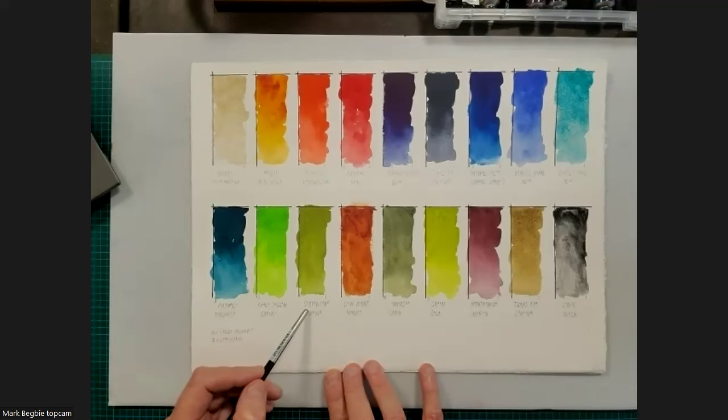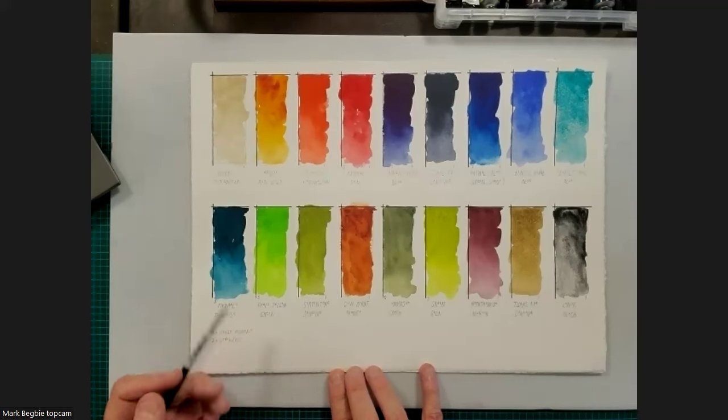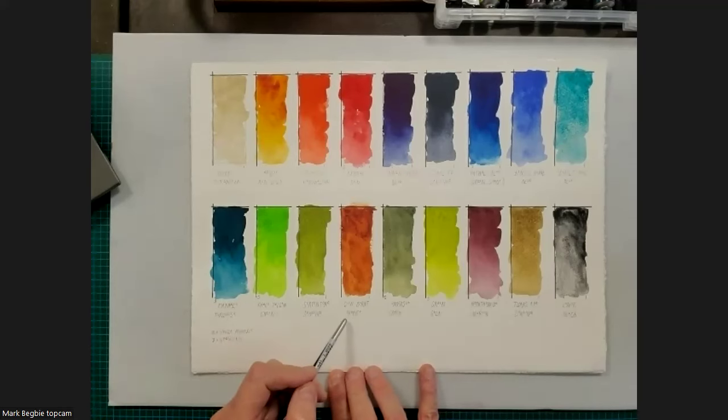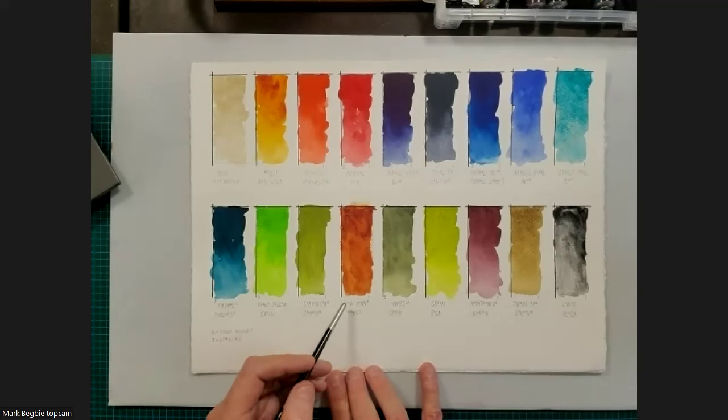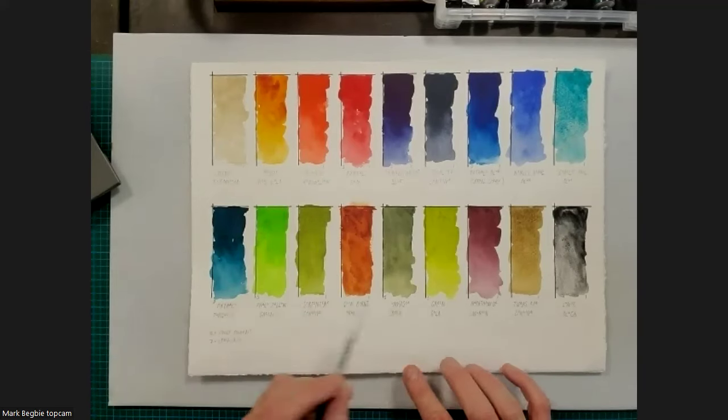Serpentine Genuine. When this one granulates, it is the most beautiful color because it separates into like a green to a brown to almost like I get a hint of purple there. That's just divine. Quinacridone Burnt Orange. Well, cars rust. So that is my go-to rust color. And I use that with a little bit of Aussie red gold as well for rust.